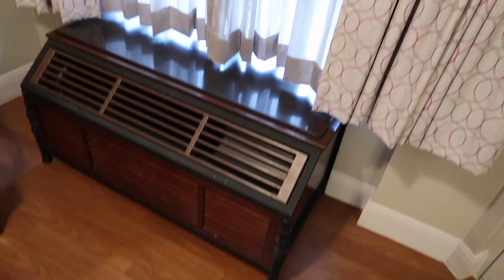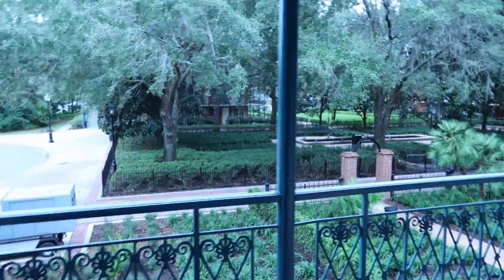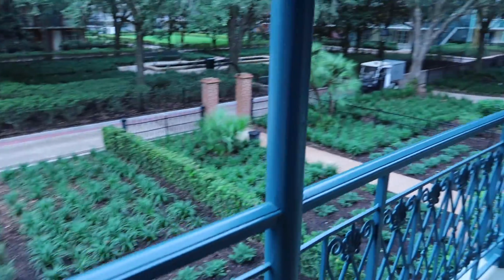And that is good to go. I gotta say, I really do like the grounds here. It is beautiful out here. I mean, just look at that.